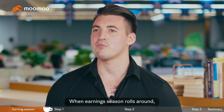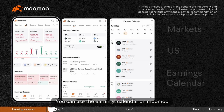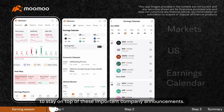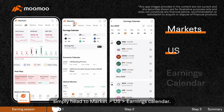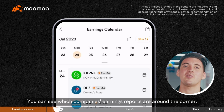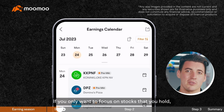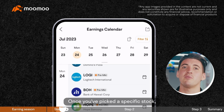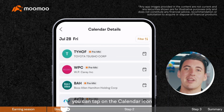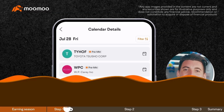When earnings season rolls around, your first step should be to see when your preferred companies will release their reports. You can use the earnings calendar on Moomoo to stay on top of these important company announcements. For US stock investors, simply head to Market, US Earnings Calendar. You can see which companies' earnings reports are around the corner. If you only want to focus on stocks that you hold, filter the results by selecting Position. Once you've picked a specific stock, you can tap on the calendar icon to add its earnings date to your calendar, so you won't miss it.